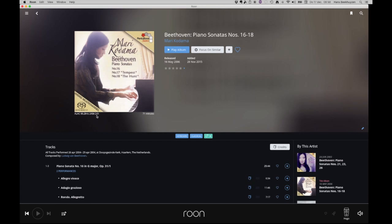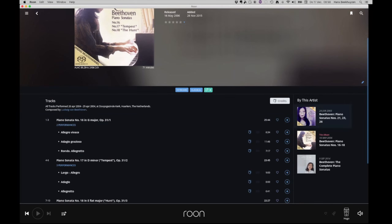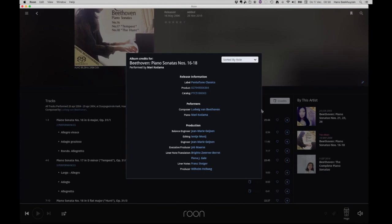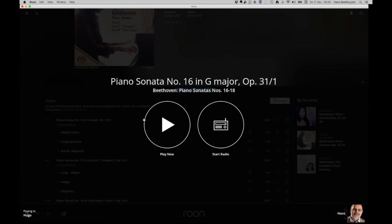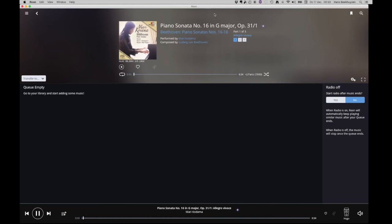Now you see the three parts of the piano sonata number 16 grouped together. Let me first show you the credits again, simply because the production crew consists not only of my fellow countrymen, but also the finest recording professionals around that are responsible for loads of great recordings on the Philips Classics and Pentatone labels. But let's play this work and go to the playback queue. You now only see piano sonata number 16 mentioned and not, as with other software, three separate tracks. These tracks are approached by Roon as one work comprised of three parts that are available through three small icons.